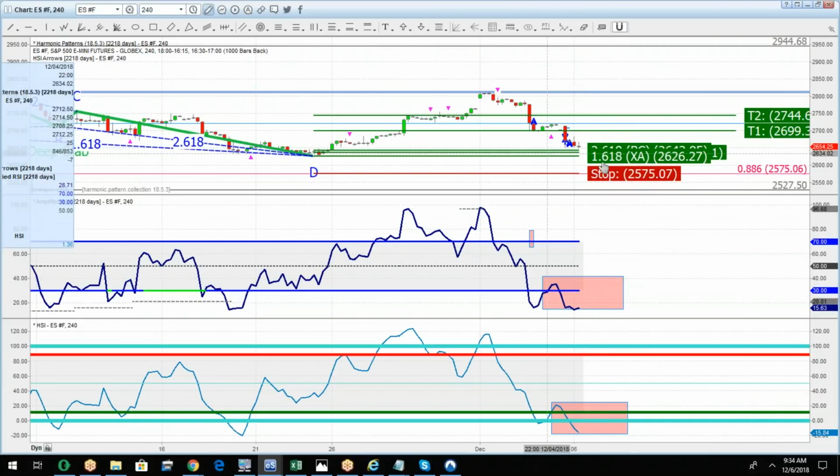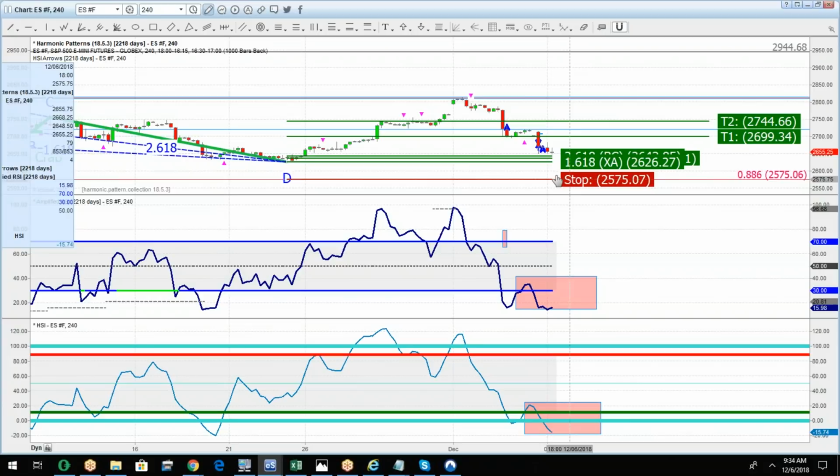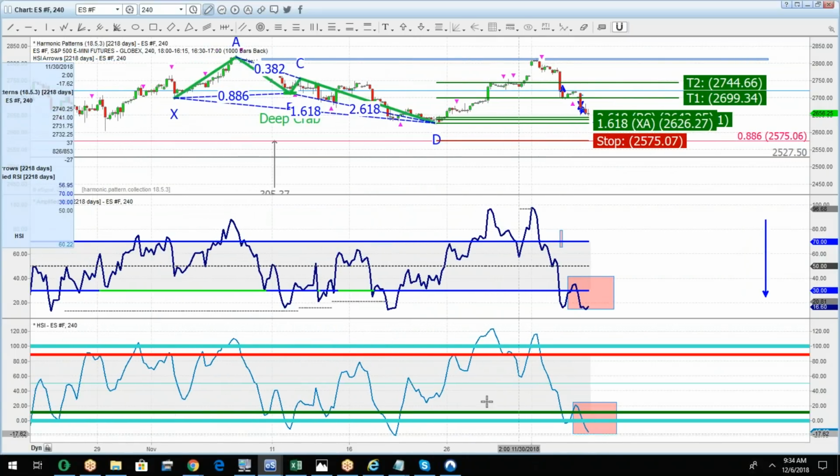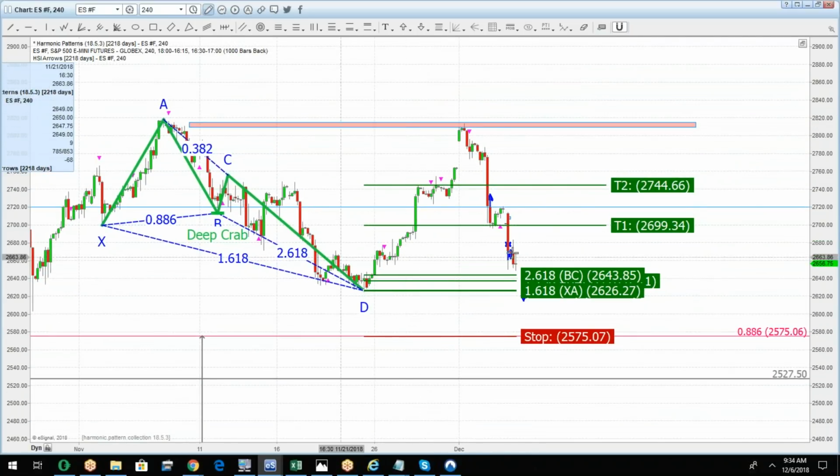The only thing that I'm going to leave you folks with is that when we get down here, is there going to be a valid type 2 reversal? It all depends on where HSI is by the time we hit that point. If we flush through here, trust me, 2575 will be tested. That's how it works. Goes as low as this type 2. Those type 2 can be sloppy retests. And it's a deep crab also, so we know that that thing likes to go below its zone.